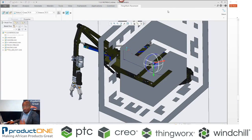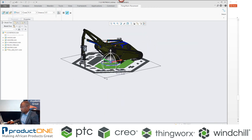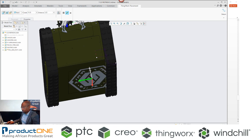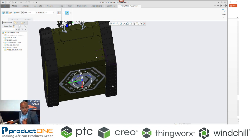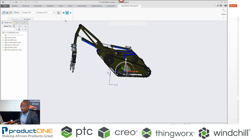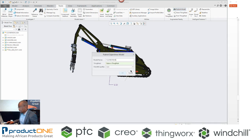I'm going to take my unique ThingMark. I can even choose the orientation of my ThingMark, and I can resize it. So that just about satisfies my requirement. Okay. Now that I've got my ThingMark, I need to generate this experience. How I generate this experience, I just say publish. I can call this experience anything. It is up to you, the user, what you want to call this.